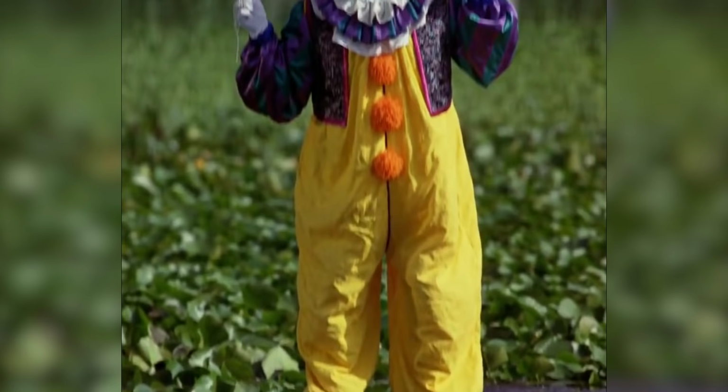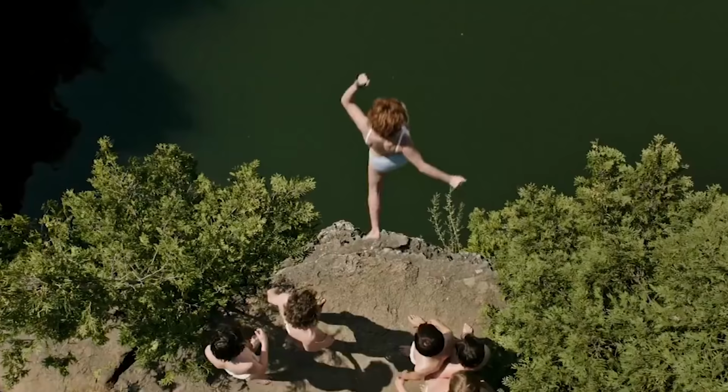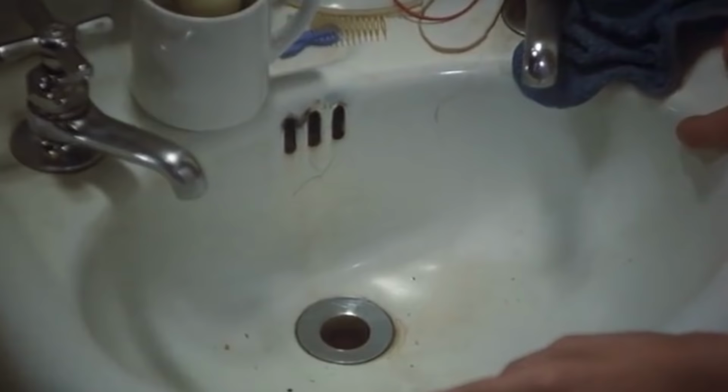Beverly's bathroom. The 2017 movie does a good job of depicting Beverly Marsh's infamous bloody bathroom. Her physical maturation is stoking fear in Beverly and others in her life, but there's still something extraordinarily unsettling about the 1990 version. It's slower, there are children's voices crying out to Beverly.